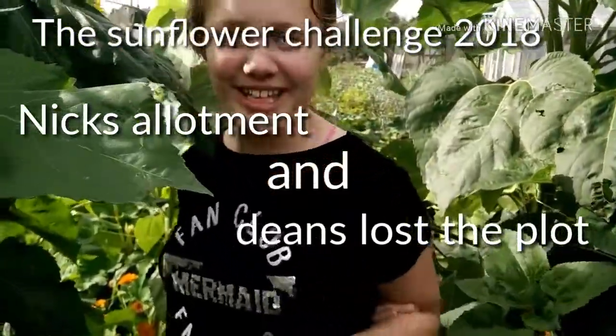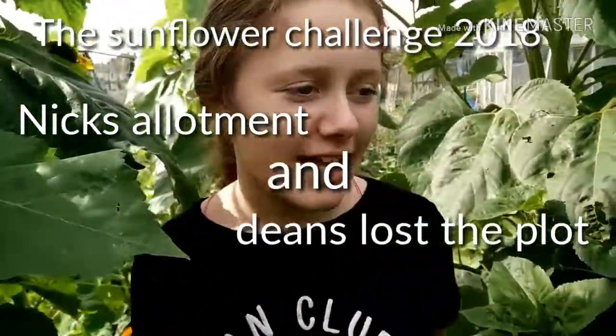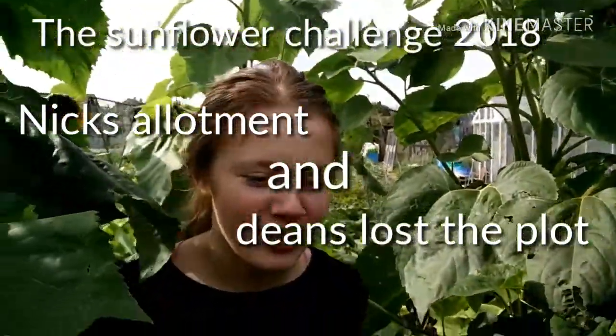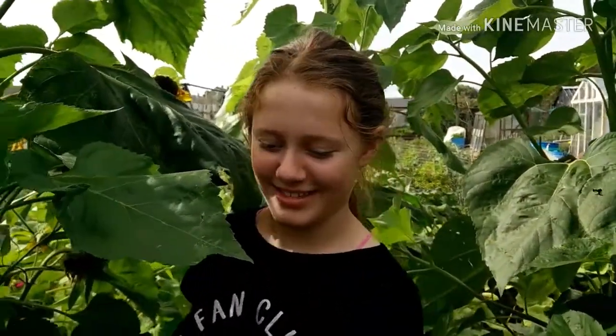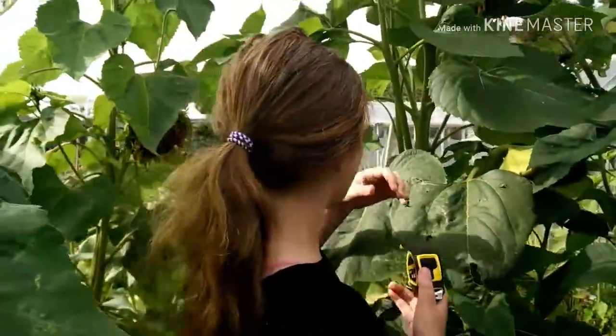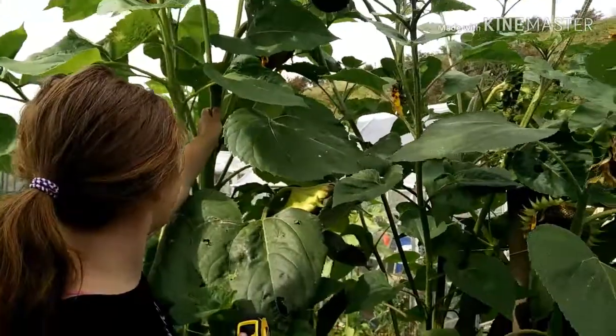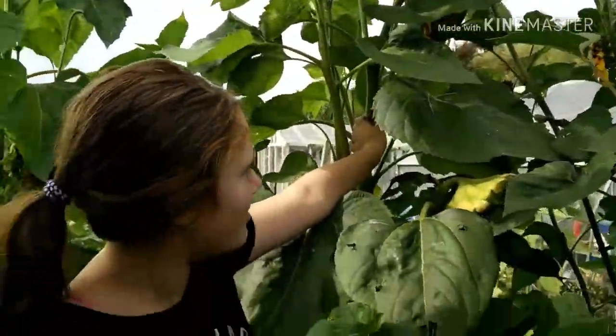Hello everybody, today we will be showing you our sunflower competition 2018. Right, we've got to find the one with the biggest head now. There's one there, I don't think that's got the biggest head though.